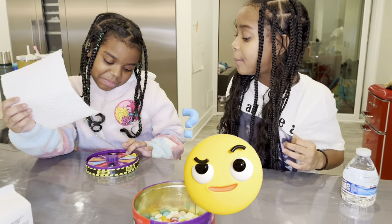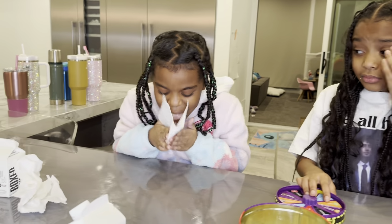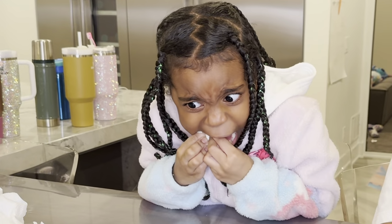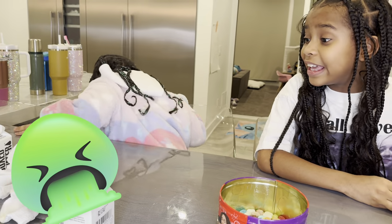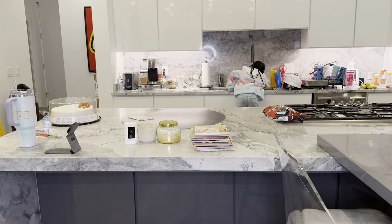Phoenix doesn't know what she's eating. Okay, we should say that Phoenix has never eaten jelly beans. This is her first time eating jelly beans ever in life. So she doesn't know what jelly beans are really even supposed to taste like. Apparently that one wasn't very good. Okay, so was that a rotten egg? Something's happening. It's bad. I think Phoenix is tasting it. There's a lot going on.